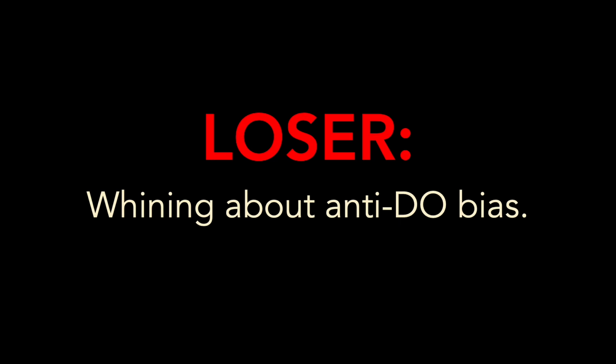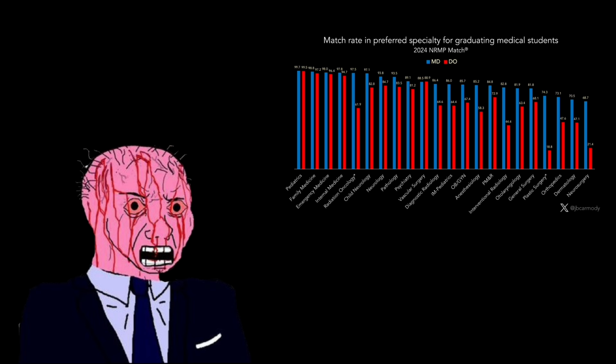And that brings us to our next loser, whining about anti-DO bias. That chart I showed you a moment ago, the one that shows the difference between match rates for MDs and DOs, whenever I show that graphic on social media, it inspires certain senior faculty and deans and administrators from DO granting medical schools to just about blow a gasket talking about anti-DO bias.